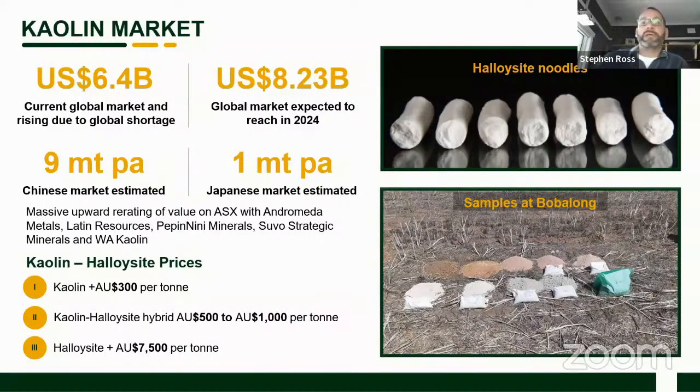There's a number of different peers in the market, including Andromeda, Latin Resources, it's Power Minerals now, and Suvo Strategic in particular announced a very interesting announcement today in regards to their production profile moving forward. It's these types of peers, including W Kaolin, that we will be matching our project on and comparing ourselves to.